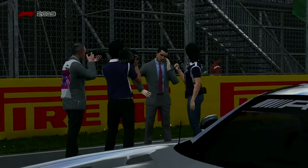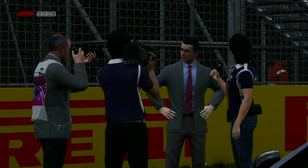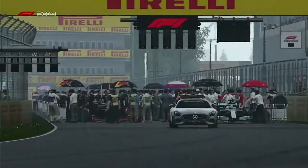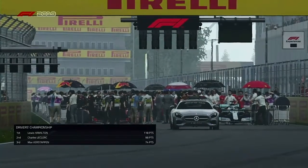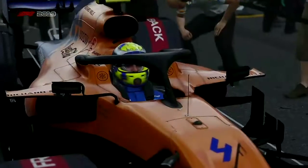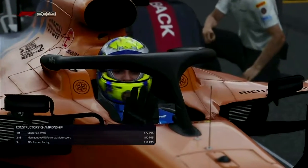Anthony Davidson also joins me in the commentary box today. Let's start with the new Alfa Romeo driver. What do you make of their performance so far this season? Well, the atmosphere within that team seems very positive at the moment. Everyone seems like they're in great spirits and having a lot of fun doing what they do, and that's definitely contributed to the performances we've seen.